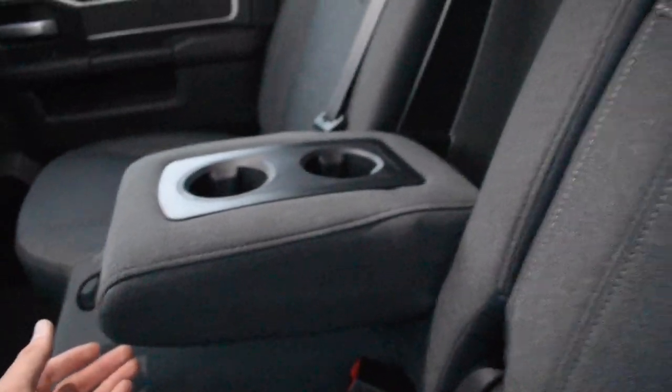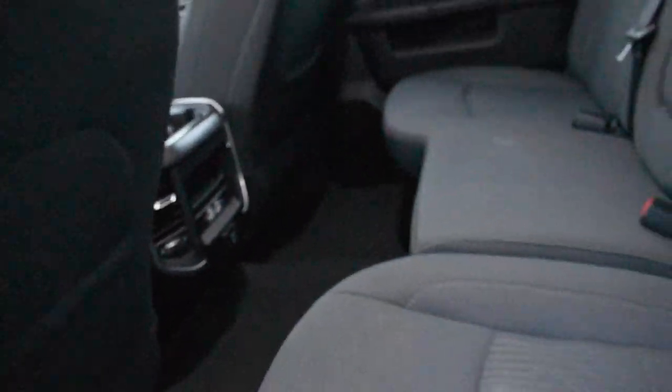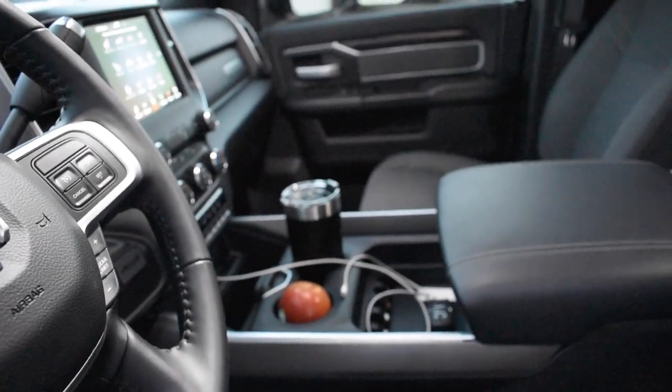And then additionally, I do have this here. You got some cup holders for your passengers. And then I do get some vents and some fancy stuff back there. So nothing too crazy. It is definitely different. I'll shut that bad girl off. And that's honestly about it.